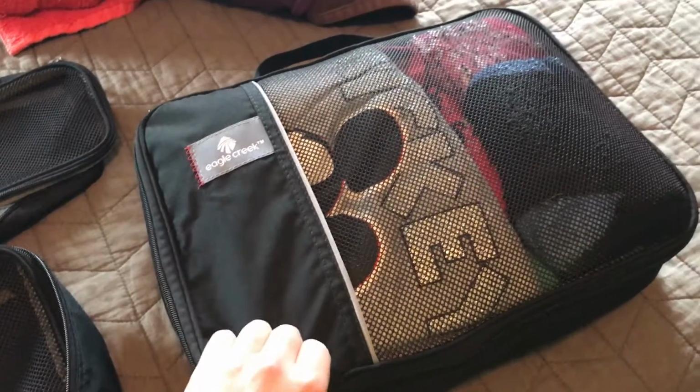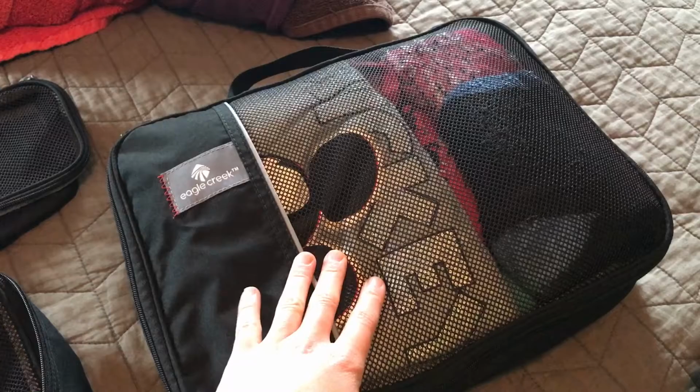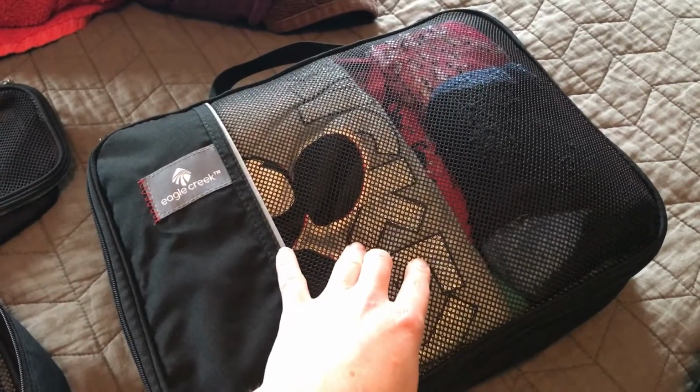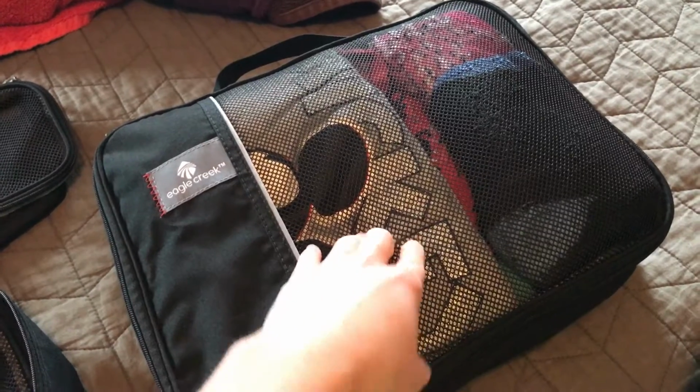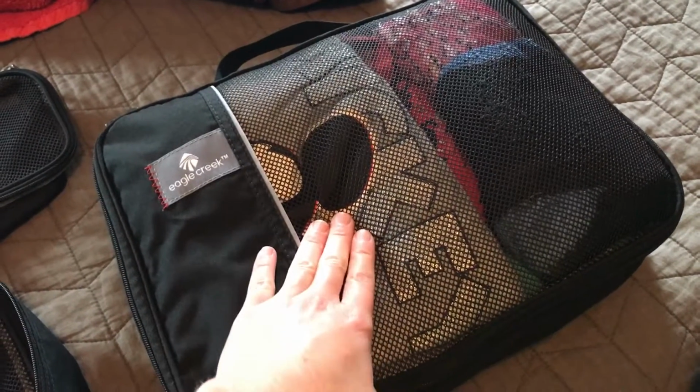I actually love them. So here is one cube that is all done, and I think I'm going to just put a little note on it saying what is all in here, so that when I go to actually pack it in my bag in a week, I will remember.